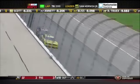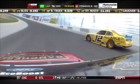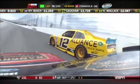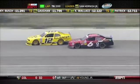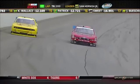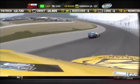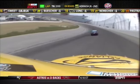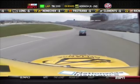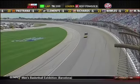Another run here for Stenhouse. Up to the bumper. Can he make it? Can he clear him? Yeah, completing that pass from the bottom is really, really hard. He'll have to basically do a slide job if he can get in the corner really deep. I think he might be better served just to roll out and jump in the throttle and drive away with that Ford horsepower he's got. That's a nice move right there. So Stenhouse Jr. back to the lead.